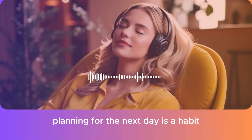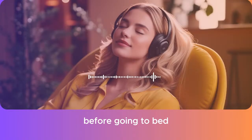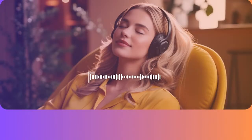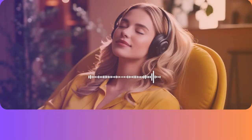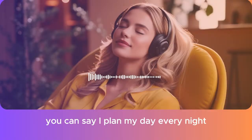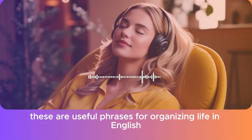Planning for the next day is a habit that closes the evening well. Before going to bed, I like to write a short list of tasks for tomorrow. For example, tomorrow I will visit the grocery store, clean the living room, and call my parents. You can say, I plan my day every night, or I make a list of things to do tomorrow. These are useful phrases for organizing life in English.